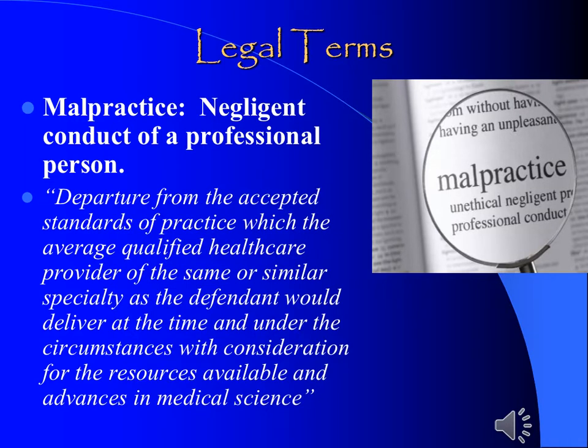For example, a nurse could commit malpractice by improperly administering an injection causing sciatic nerve injury. Only a professional can be sued for malpractice. Any other misconduct is classified as negligence. In order to be held liable for malpractice, a professional must fail to act as another reasonable and prudent professional with the same knowledge and education would have acted under similar circumstances.